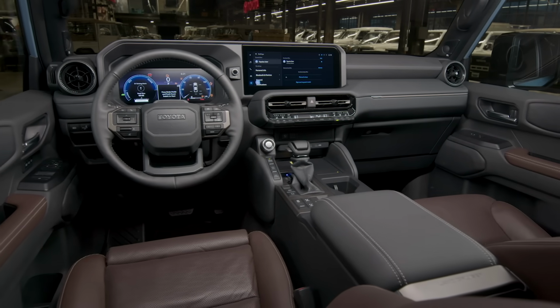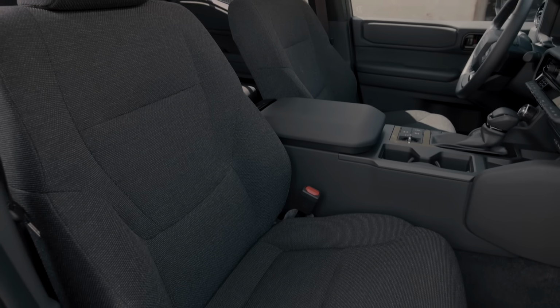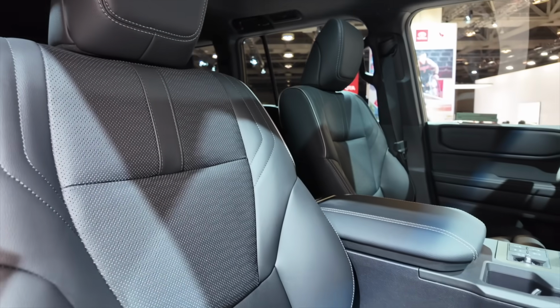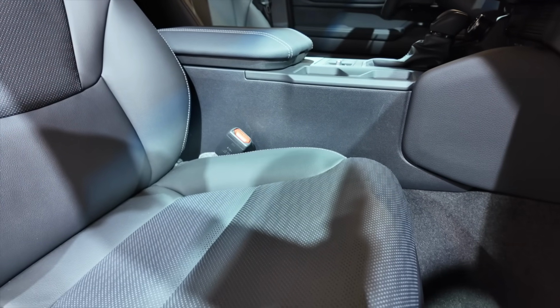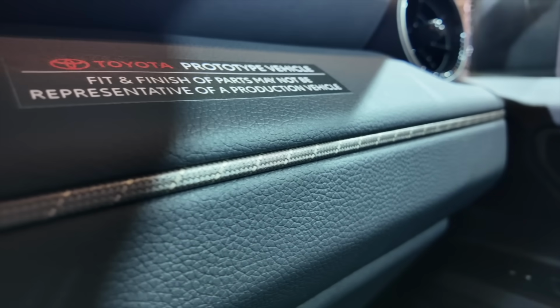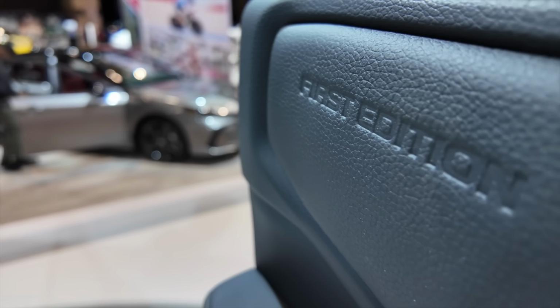This first edition model actually has leather seats. If you get the base model, it comes standard with cloth, and then the middle trim has Softex. These seats are really comfortable. I think you would sit in here and think, wow, this is really a comfortable vehicle. I also like some of the trim pieces on this top model. And you've also got the first edition badging throughout the interior of the vehicle.